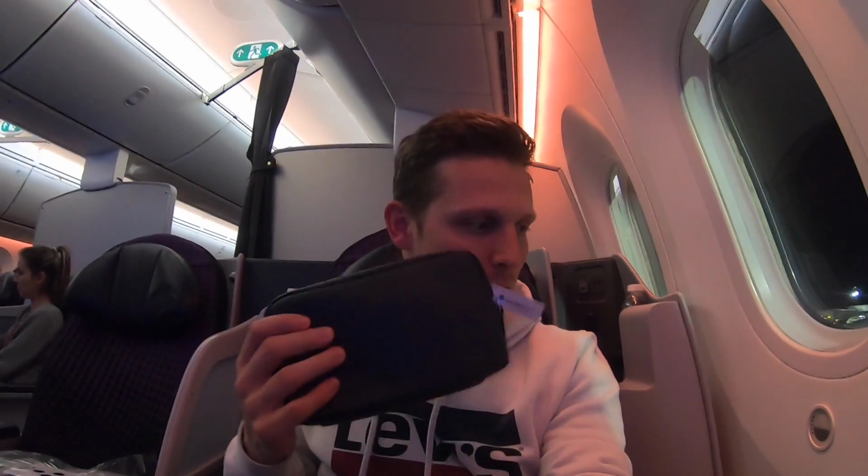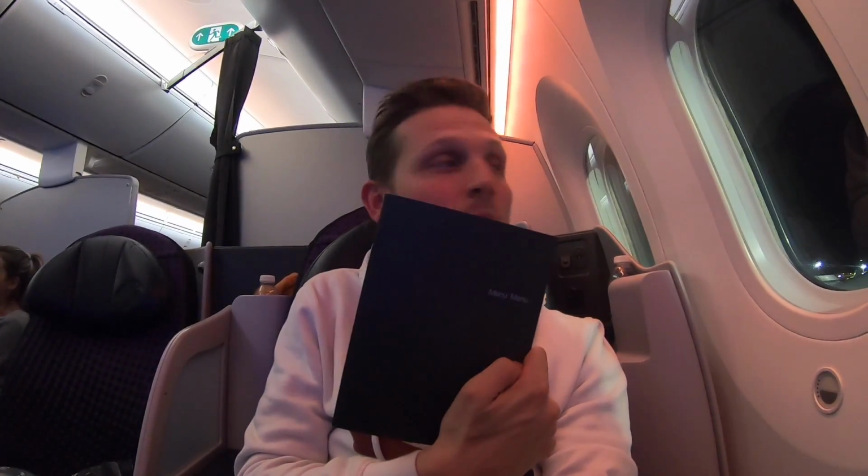So we're still on the ground. I was given an amenity kit. We'll look at that later, as well as the immigration card and the menu. So I'm very lucky. Nobody is sitting next to me. This increases my privacy by a lot.